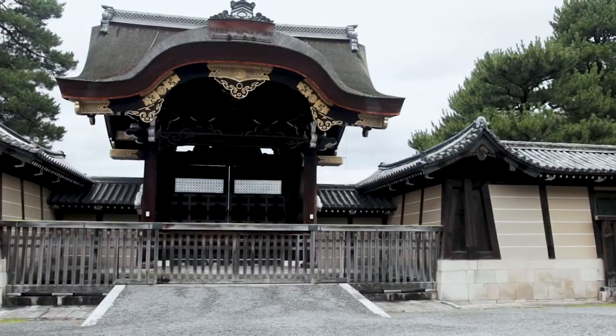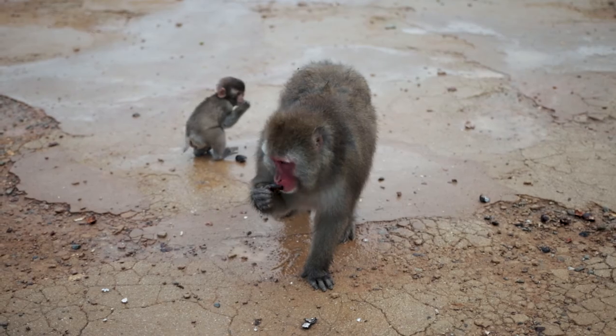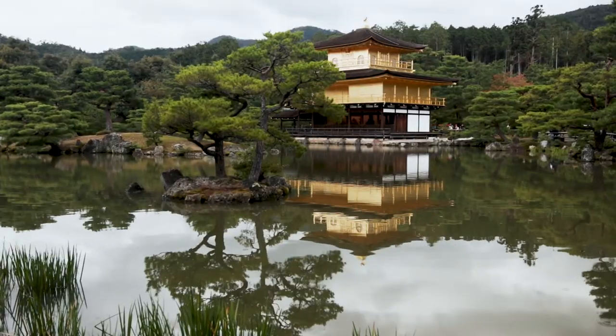What's up, beautiful people? It is our third day within Kyoto, visiting the Imperial Palace. It's pretty much our final spots that we are planning to visit, the Imperial Palace and the Golden Temple, and then we're gonna move ahead to Osaka. But until then, let's explore this amazing garden and see the palace.